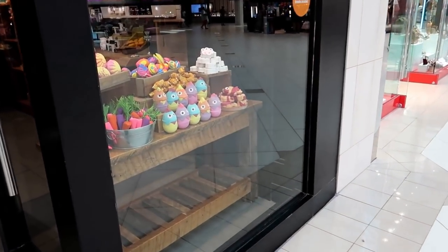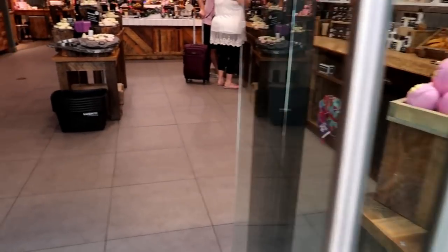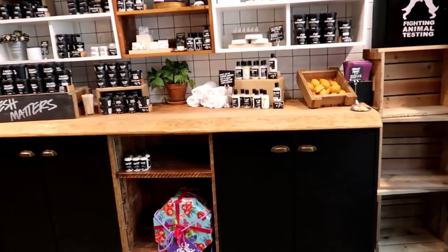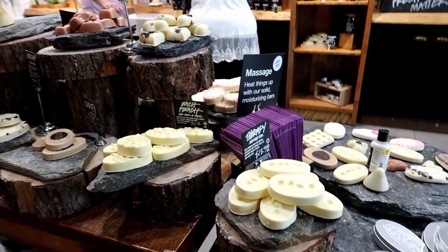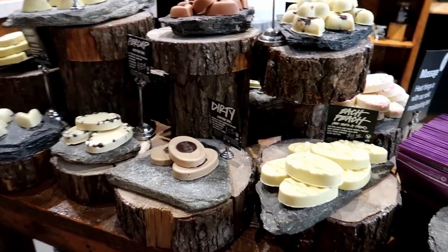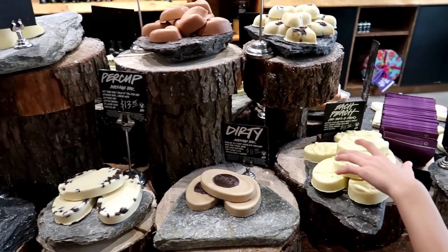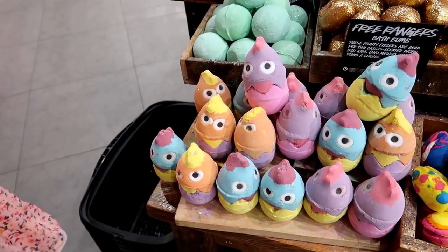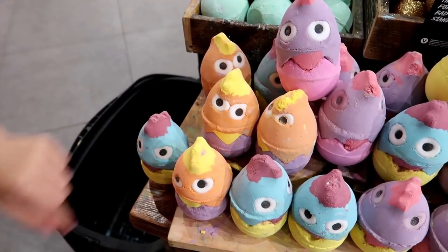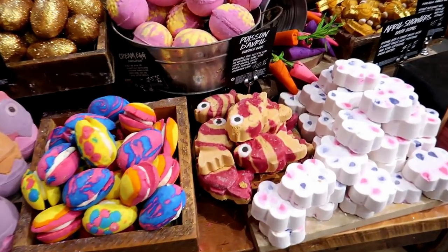Look at those. Look in the window. And they've got fish. We have a look. Lush is expensive here. Well, I'm guessing that's because it comes from the UK. But a massage bar is $11.95, and that's without tax. They got these free ranger bath bombs. But look at this one. I know, Molly says this one looks angry. But I like these fish.